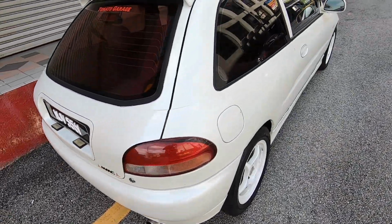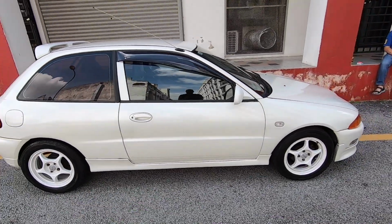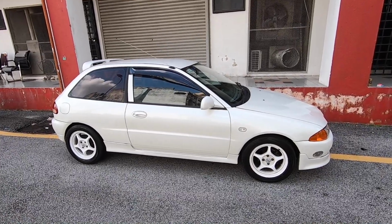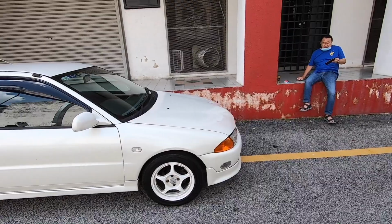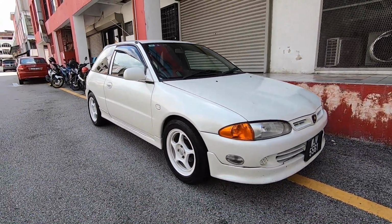Lovely. So yeah, I just took it for a spin and it's running really, really well. What year is this car, William? 2002, registered 2003. Good find, bro, as usual. Very, very nice. So, stay tuned, folks.